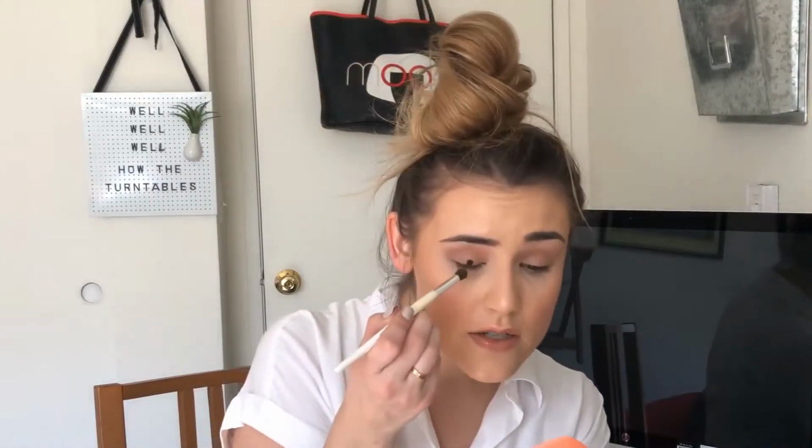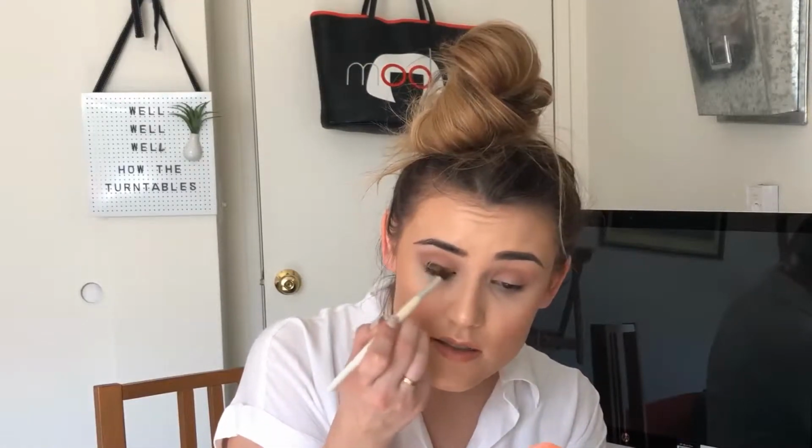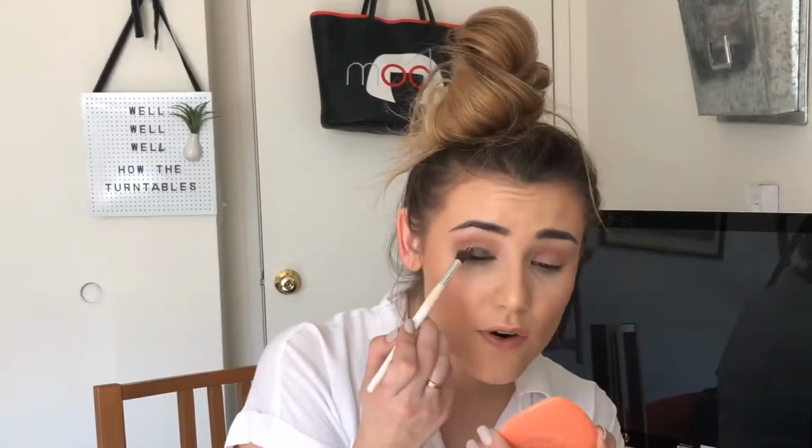You know what, let's just start with one eye because I'm not sure how quickly it dries down. And then I'm going to grab my e.l.f. blending eye brush and just blend that out across the lid. And we'll see how far a little dot goes and how much I need to add.